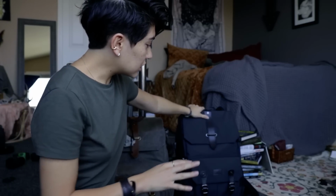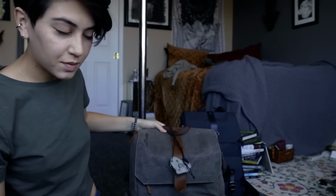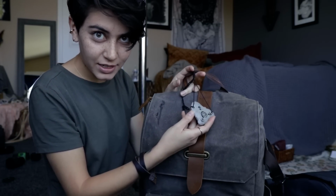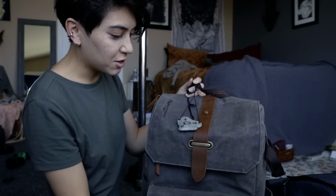Now, this is the bag they sent, and this is the bag that I had. Let me walk you through this bag first. This is a little travel talisman Tally made for me. I really like it. I put it on all my travel bags.